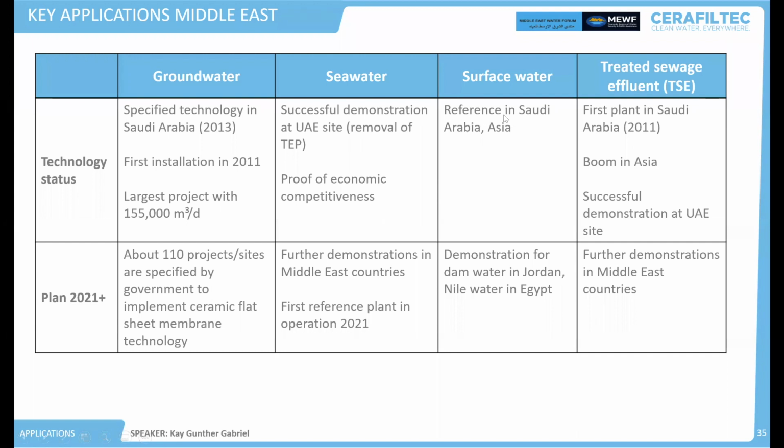Surface water is similar to seawater. Demonstrations have to be done. We have a first reference in Saudi Arabia for a dam, and right now it's planned to demonstrate this technology in Nile water in Egypt, as well as in several dams in Jordan. For treated sewage effluent, the first reference has been running for almost 10 years. In Saudi Arabia, TSE is a big boom. A lot of references have been created with this technology over the last years, especially in Asia. Successful demonstration has also been done in UAE, and further demonstrations are needed in order to establish this technology also for this application.